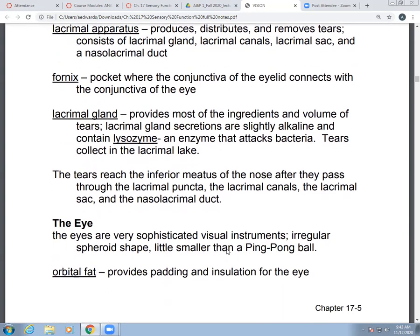Okay, lacrimal gland, it's going to provide most of the ingredients and the volume of tears. Lacrimal gland has secretions that are going to be slightly alkaline, which is basic, right? And they have lysozyme in them. Okay, remember that's an enzyme. Anytime you see zyme, it's an enzyme. Lyse means to break, so it breaks down bacteria. The tears from the lacrimal gland are going to collect in the lacrimal lake. Tears can reach the inferior meatus of the nose after they pass through the lacrimal puncta, the lacrimal canals, and the lacrimal sac, as well as the nasal lacrimal duct.